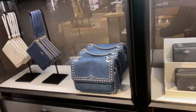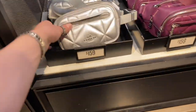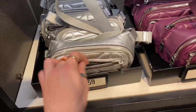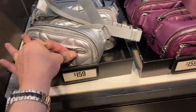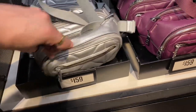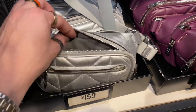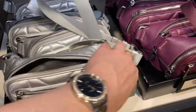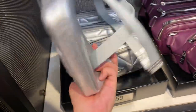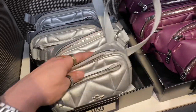And then move on over here to quickly close off the video to the belt bag. And after the belt bag, we're gonna hop into my outfit of the day and Kittylicious moment of the day. But you'll notice the belt bags are $159 a piece. That's a pretty good price. I mean, again, I'm not a belt slash bum bag person, but I know some of y'all out there are. And these are really cute.